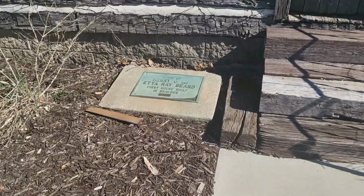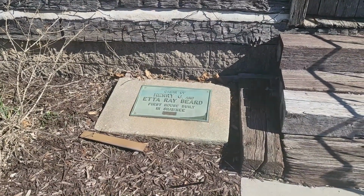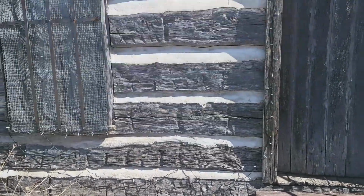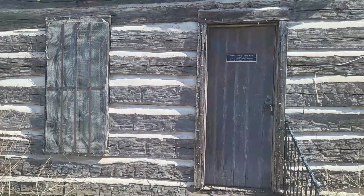Okay, there we go. The plaque here says Cabin, Henry G. and Etta Ray Beard, first house built in Shawnee. All right, so first folks in Shawnee, this is what their house looked like.